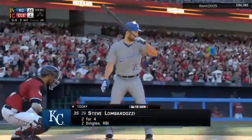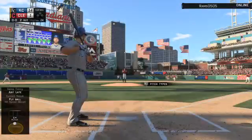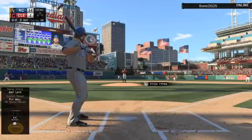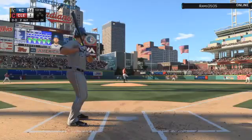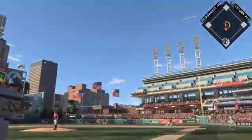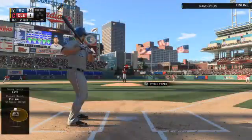Stepping into the box, Steve Lombardozzi. He's 2 for 4 in the ball game. Here's the pitch. This is hit down the right field line, but it's going to get out of play for strike 1.